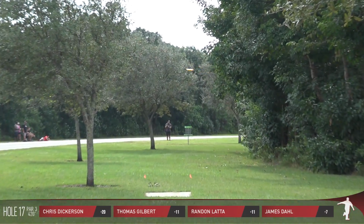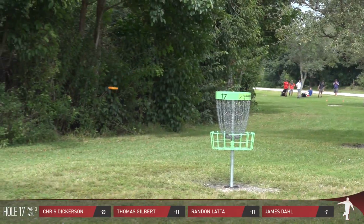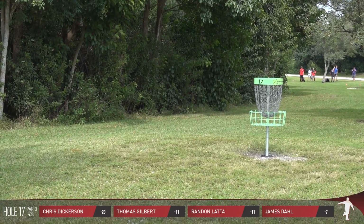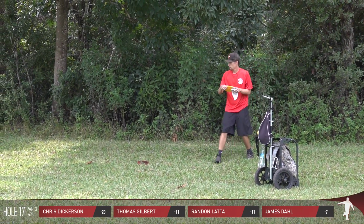He has all those shots, but he usually tries to choose the one that will best result in a birdie if he executes. So I think with the headwind that we have, playing that overstable flex shot might have been his best play in his mind.